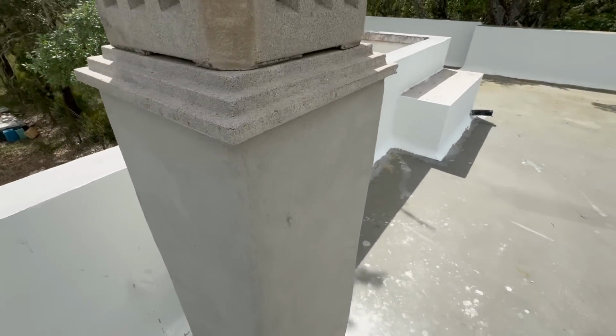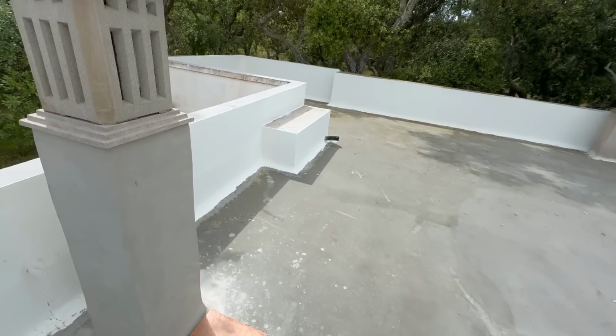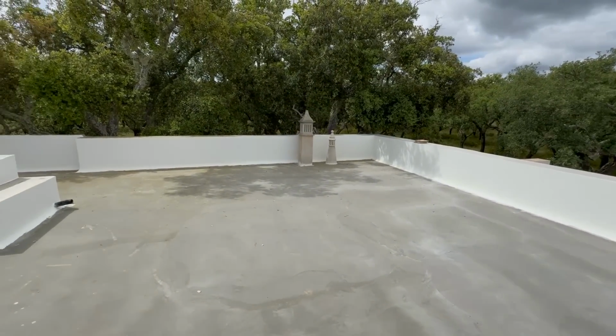Almost forgot to show you this. So I've given it a layer of the fibre stuff, and I don't think it needs any more than that. I'm pretty pleased with it. So that now is everything in place, ready for me to start doing the tiles.